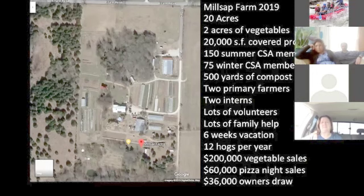So this was last year. We have 20 acres. We have 2 acres of vegetables, 20,000 square feet under cover. It's actually a little more than that now. It's almost 25,000 square feet now. We love covered production. It's a really great way to get high quality, high yields, protect your crops from inclement weather. It just gives you a lot more stability.